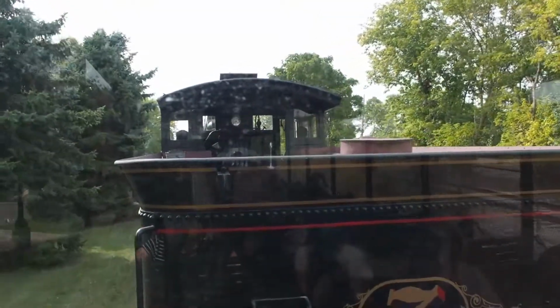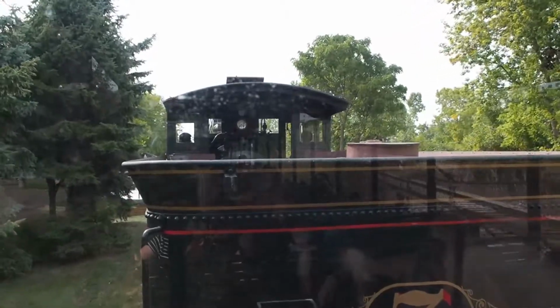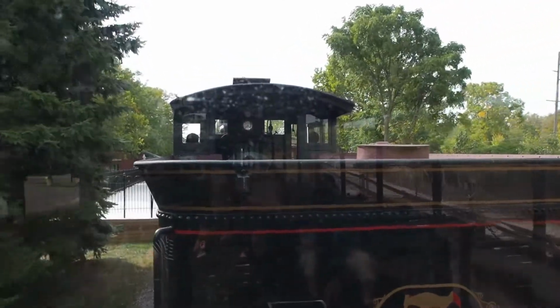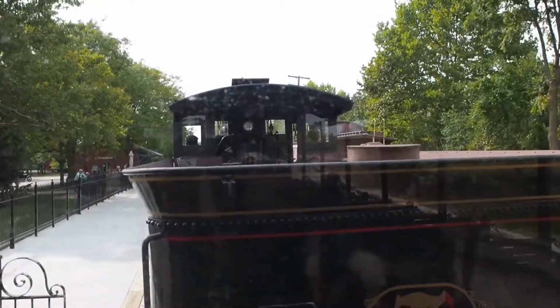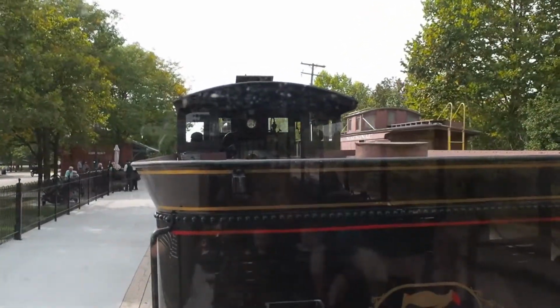Please remember your seat. Two blocks over is the Model T area. Two blocks over, take a right on the Herschel Spillman Carousel on Main Street. There's a J.R. Jones. Please sit down while we're leaving. Thank you.